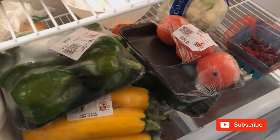And then I had gotten some cauliflower. And those are just some hard-boiled eggs. But yeah, you guys, such a deal. So definitely check out your clearance sections. You never know what you're gonna find.